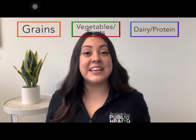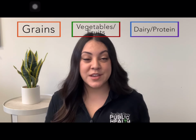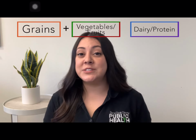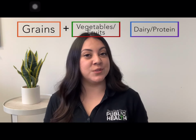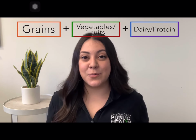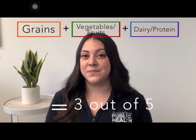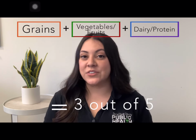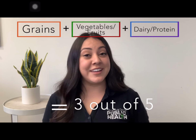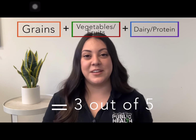Now, when we add plus signs in between the groups, so we have group 1, which is grains, plus group 2, which is a fruit or a vegetable, plus group 3, that's a protein or a dairy, that equals the 3 out of 5 food model. So group 1 is always our grains group. Group 2 is either a fruit or a vegetable. Group 3 is either a protein or a dairy.